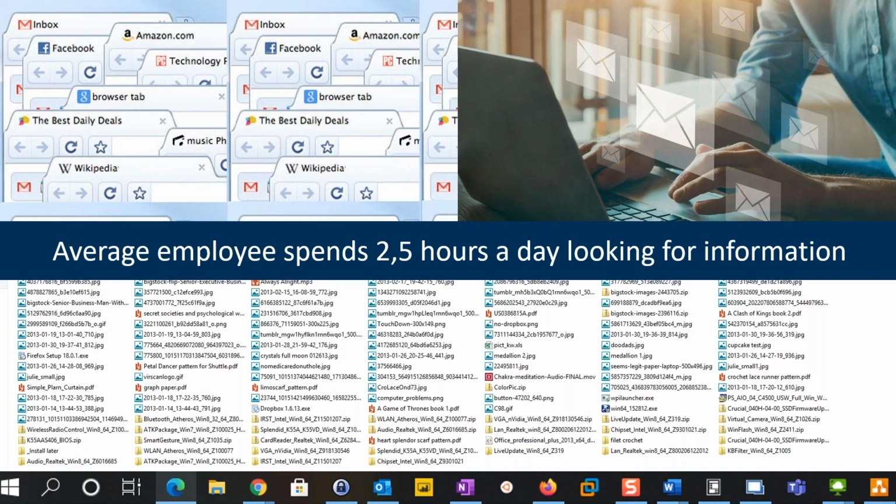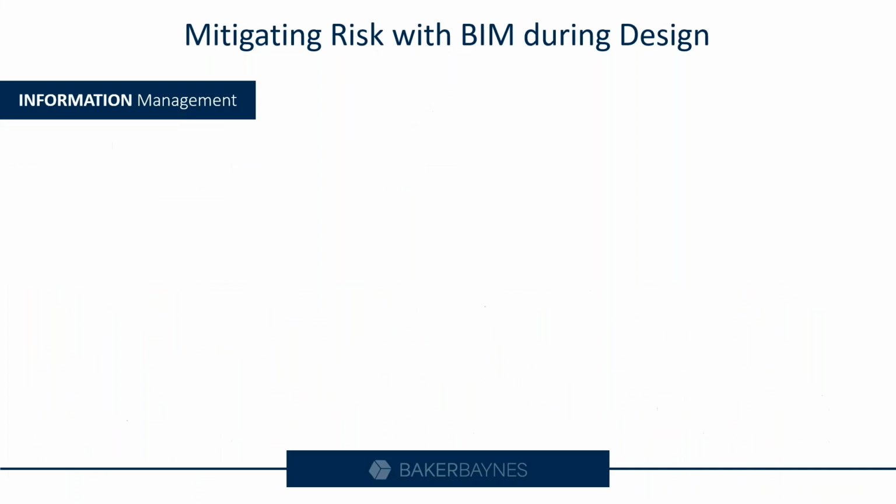And so when you come to those overruns in terms of time, which essentially affects cost, that Anien was talking about, just looking for information is one of those risks that you face when you don't have a structured data environment of where to find your information. And so when we talk about mitigating this risk, we are looking at ways in which you can improve your information management as well.